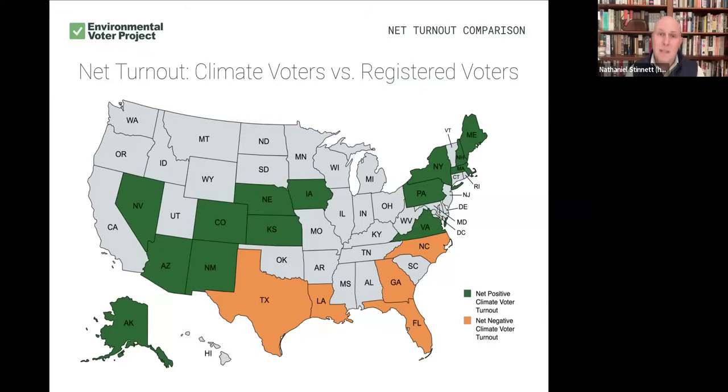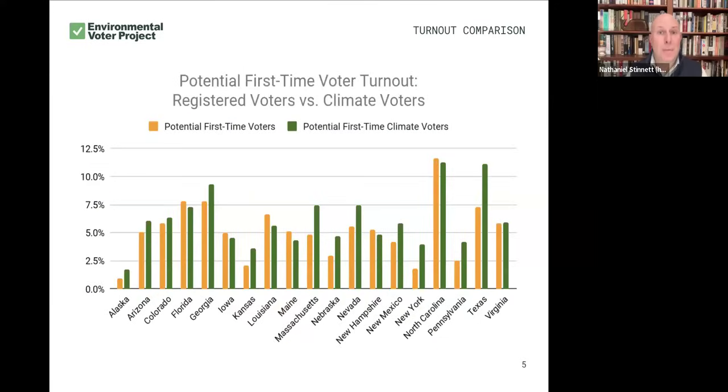So what I really, really like to do is not just look at turnout of all early voters, but instead focus on turnout of first-time voters. Because those are people who we are pretty confident wouldn't have otherwise just shown up, because they don't have a history of doing that. And so this is a slightly better way of reading into early vote data to figure out, is anything interesting going on here? Because at the very least, these are people who don't have a history of always voting. So when we look at first-time or potential first-time voters, the data is a little bit different. Again, we're comparing all registered voters to climate voters, but what's different about this chart and the next one is now we're just looking at potential first-time voters, people who have never voted before.